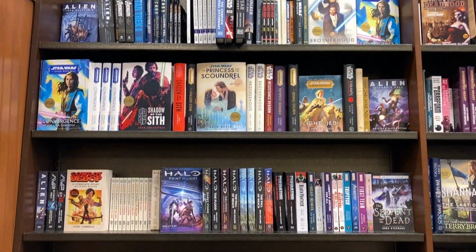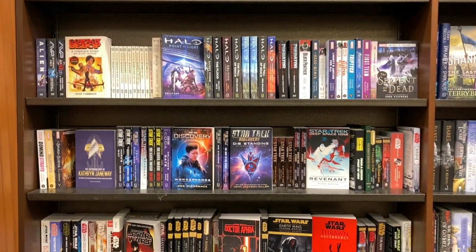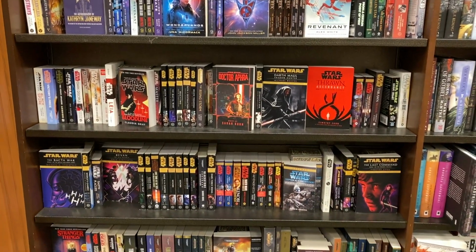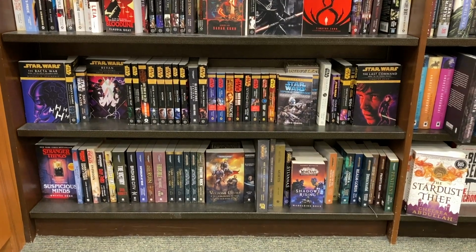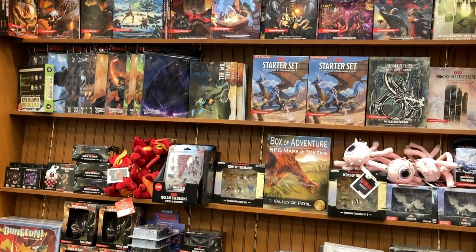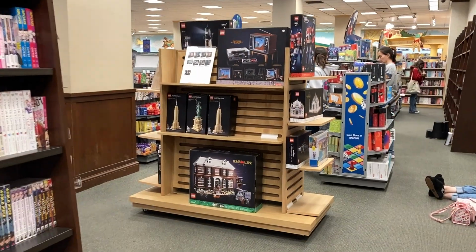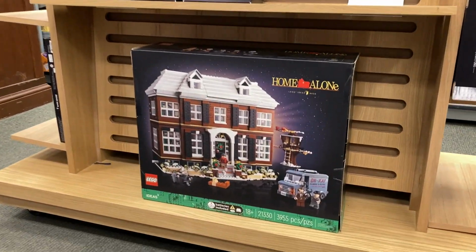I also want to show you the science fiction section. There's Halo, there's Star Wars, there's Warcraft, there's even Stranger Things books, and Star Trek, of course. For all you dice rolling and tabletop fans, here's the D&D section. With the increase of popularity, it's nice to see that they're readily available. But still remember to visit your local board game and card shop as well.